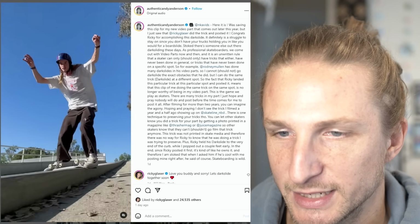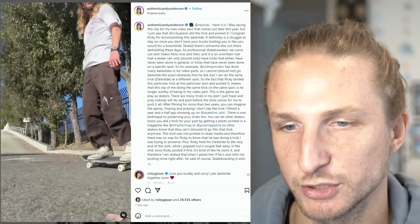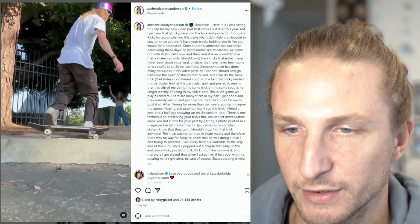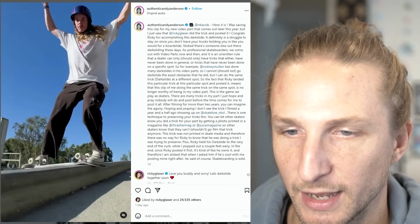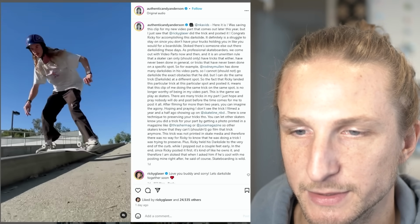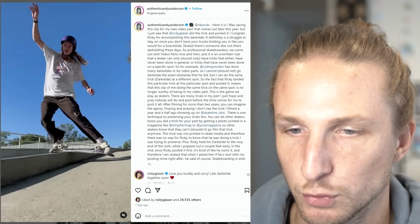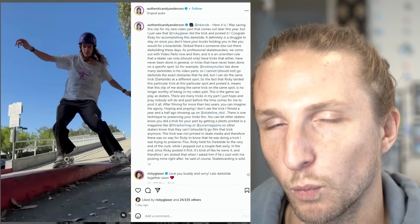This was not printed in a skate media, and therefore there was no way for Ricky to know he was doing a trick I was trying to preserve. Plus, Ricky held his Darkslide to the very end of the curb while I popped out a few feet early. In the end, since Ricky posted it first, it's kind of like he owns it, and therefore I am stoked that when I asked him if it's cool with me posting mine right after, he said of course. Skateboarding is wild.